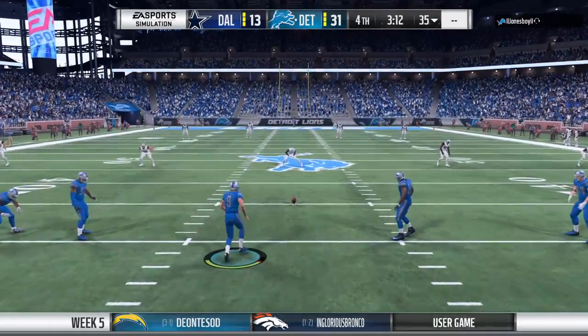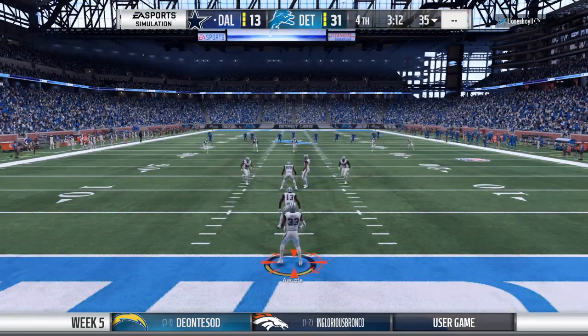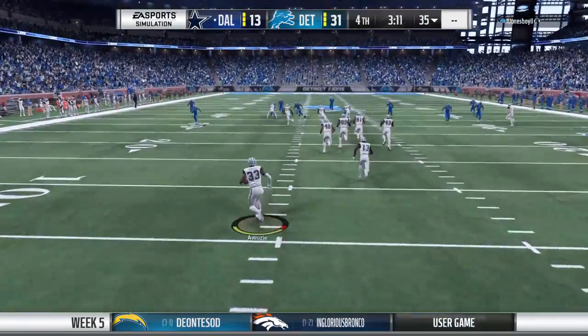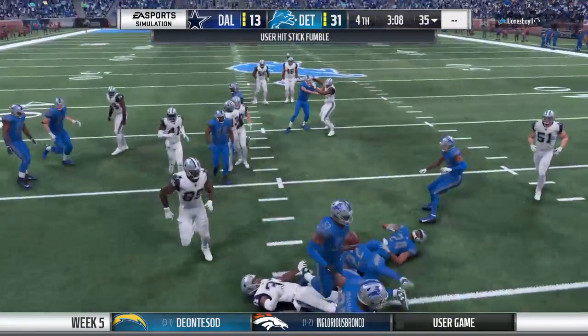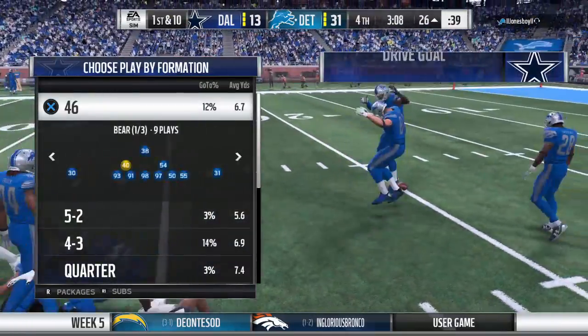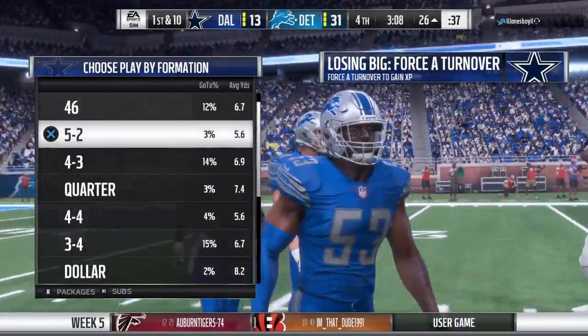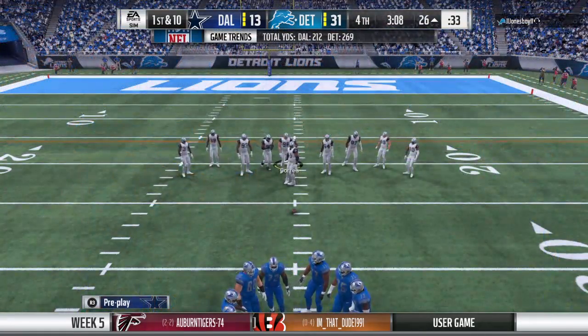Set now to kick this one away, and off it goes. This is fielded at the goal line. Now a hit and a loose football. And this is scooped up by the Lions. And they will take over at the 26-yard line. And careless with a football there on the kick return.